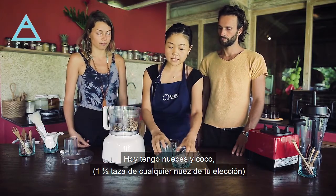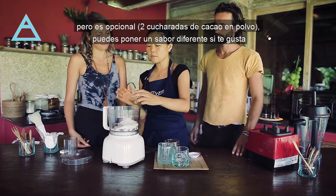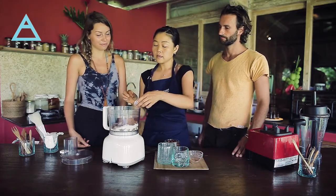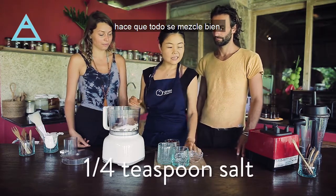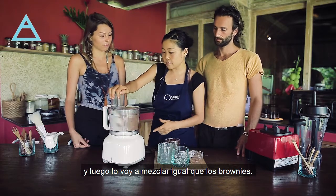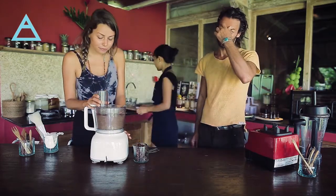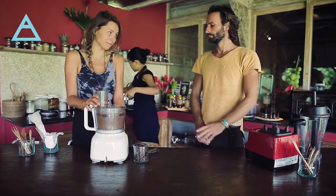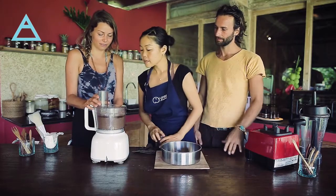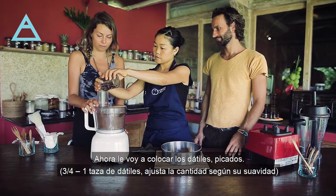Okay, so today I have some walnuts and dry coconuts, and I just want to put a little bit of chocolate flavor. This is optional. You can put some different flavor if you like, or just vanilla simply, or some grated citrus would be nice too, and always a pinch of salt. It makes the whole thing nice and tight. Okay, and then I'm gonna blend it, the same as a brownie. Would you mind holding it? Okay, and now I'm gonna throw in the chopped dates.